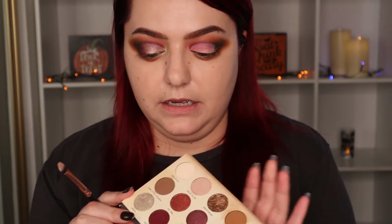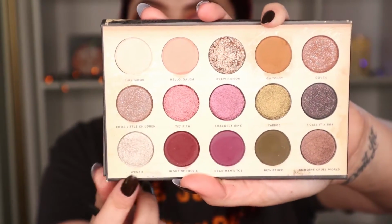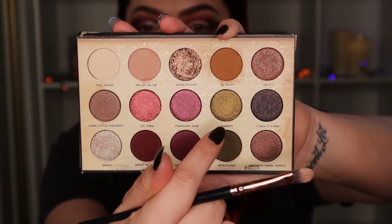Okay, so now that I put the concealer down and also have a little bit of glitter primer on, I always do glitter primer before my shimmers. We're gonna go ahead and go in with this shade here, and then once we get to the mid area, we're gonna go into the more olivey shade right here.